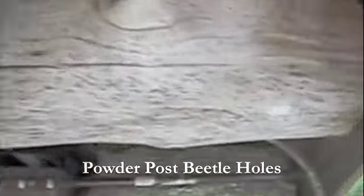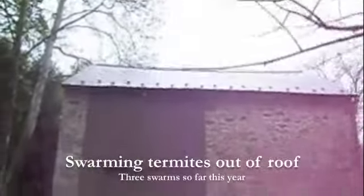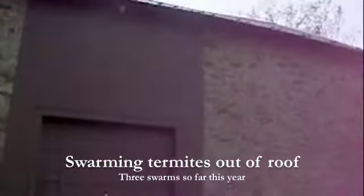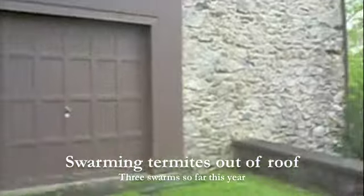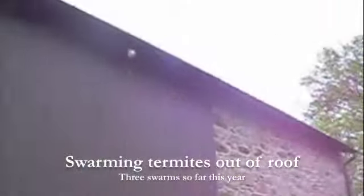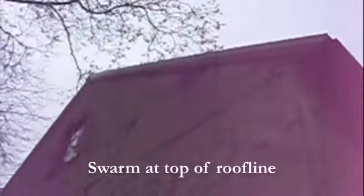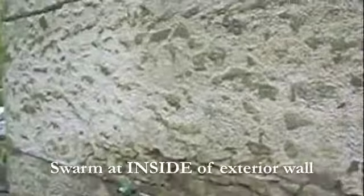Look at all the powder post beetle. Swarming termites out of the roof. Three swarms so far this year. Swarm at the top of the roof line. There's a swarm on the other side of this wall. Swarm on the inside of the exterior wall.